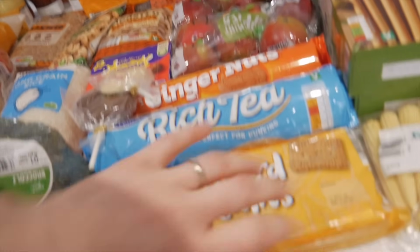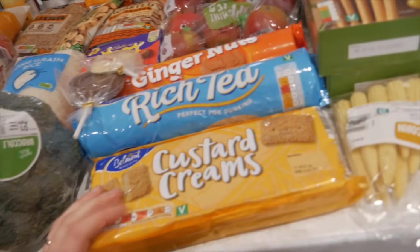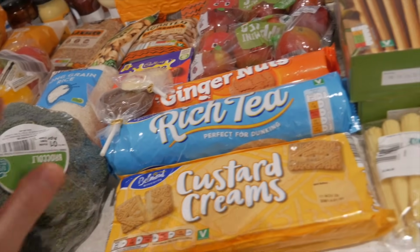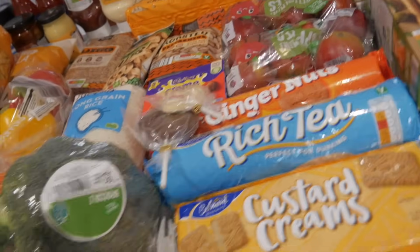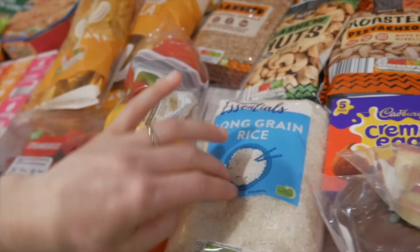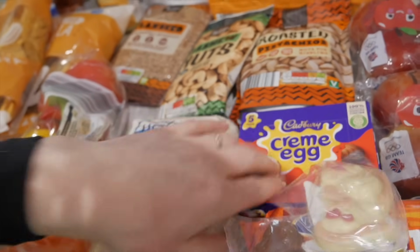Some more biscuits. As you know, I'm having my sweet craving in the evenings. A couple of biscuits is enough to take care of that, and they're a lot cheaper, so biscuits are a good way to get your sweetness in without spending a fortune. Anyway, some broccoli, some rice. Again, I'm slowly just replenishing the stock that I ate all up. And these may have been my Easter egg to myself.